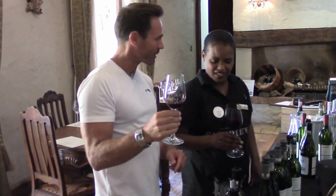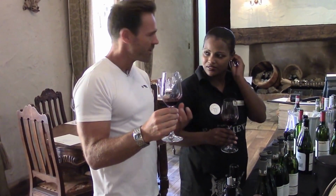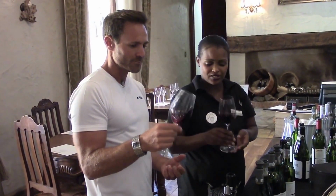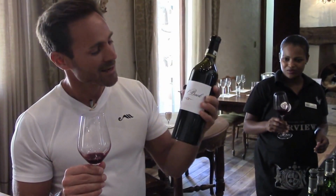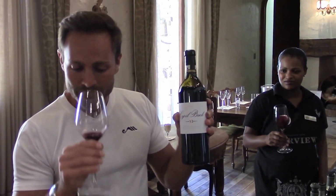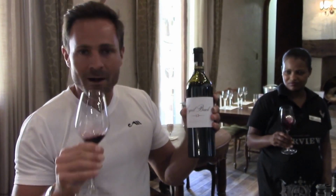Oh wow. And the aftertaste lasts longer on your palate. It's very heavy. Yes, it's full. Very full. Smooth velvet finish to the end. This is the Cyril Back Shiraz, and it's one of their flagship wines, the 2012 vintage, and it's absolutely stunning with really dark berries.